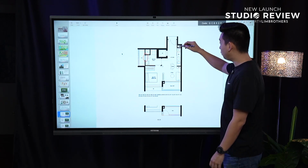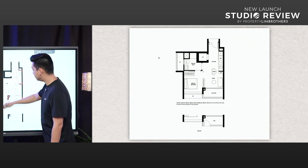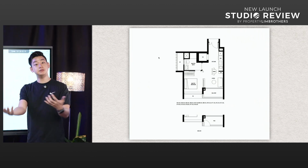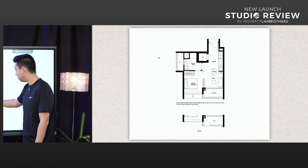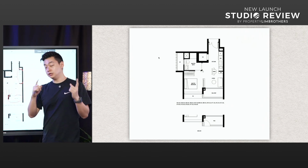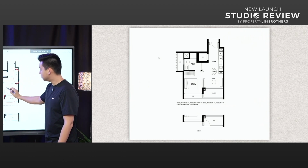So of course, we'll have your open kitchen concept that's here. You have your balcony as well as a master bedroom that's down here. So of course, this is a non PPVC kind of project because it's an en-bloc development. So a couple of things to take note is that your AC ledge and things like that, they're going to be included inside here as well. So do take note on that. And at the same time, the walls here are going to be hackable.